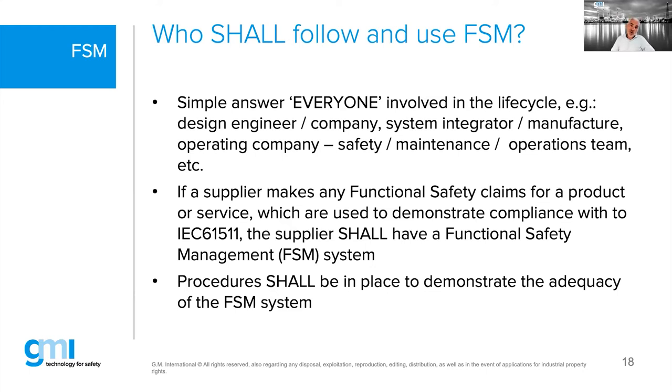So who shall follow and use a functional safety management system? That's a very simple answer. It's everyone. And I like to underline everyone, because some people somehow around the world believe, oh, it's only for the vendor of the safety PLCs, or it's only for the vendor who is maybe the engineering contractor. It's not for us because we're only the system integrator. We only have a small box here and, you know, we're not doing much. Hang on.